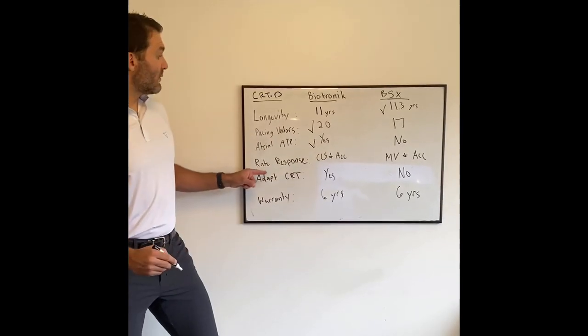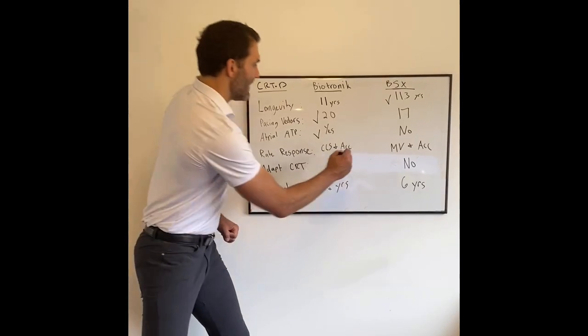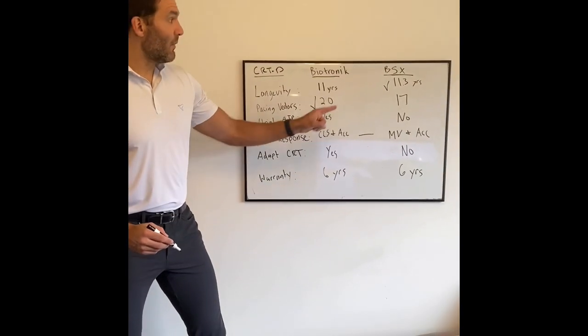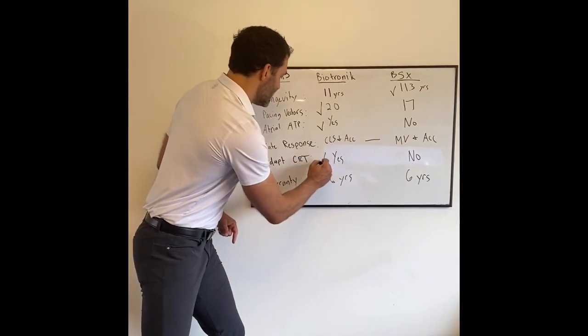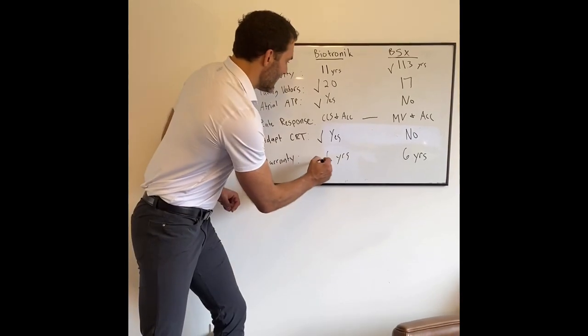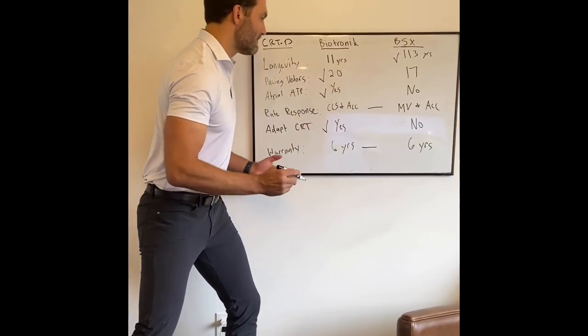Biotronic there. Rate response, CLS and accelerometer versus minute ventilation and accelerometer. That's a push. ADAPT CRT, Biotronic has it, Boston Scientific does not have it. There's that. Warranty, 6 years versus 6 years. That's a push. So, 3 versus 1 and 2 pushes.